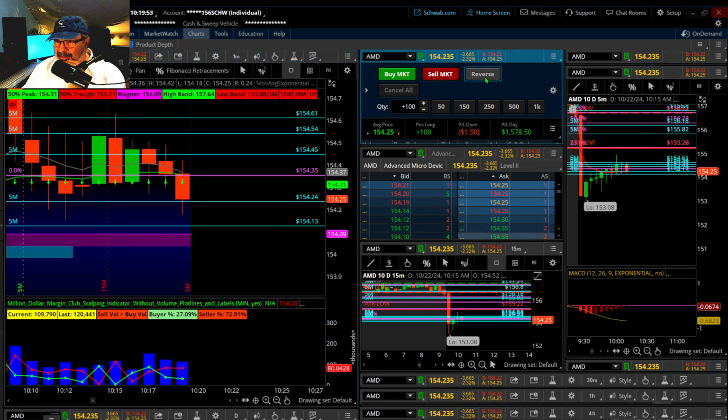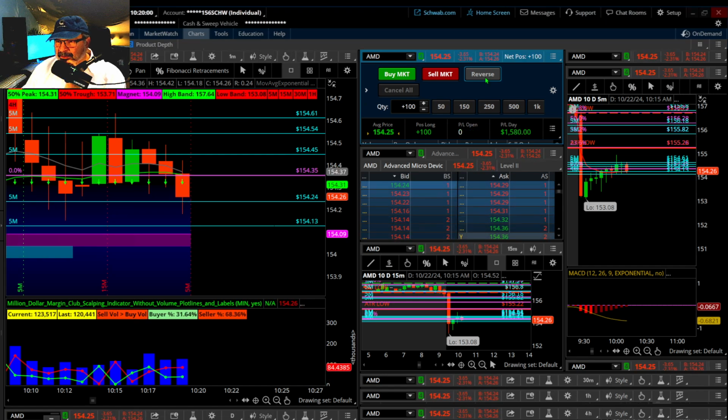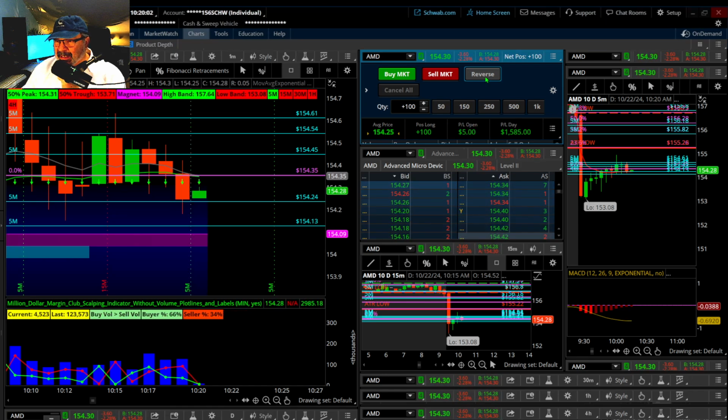I'm just going to take that at that 24 line. I got it at 25. So let's see if it pulls back a little bit. I don't think it's done going down. I'm trying to get a retracement, so that was only 3 cents.